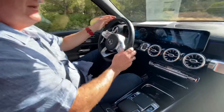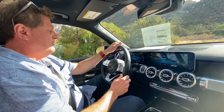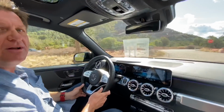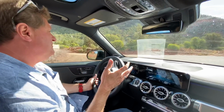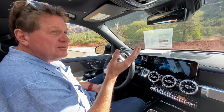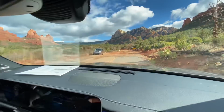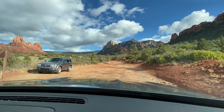I may be a little biased, but I do love crossovers that are kind of crossover looking and upright and bold and ready to get dirty and muddy. So we're going to go a little bit off-road, see how this does. I don't have any really off-road features, so it doesn't have great approach, departure, or necessarily road height, so I don't want to break anything on this early test drive. We'll have to wait to take it up maybe Rocky Top when we get it to Colorado to actually show you how well it does off-road.